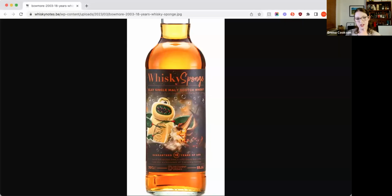Ollie reckons this is coastal with some licorice and tropical fruits.